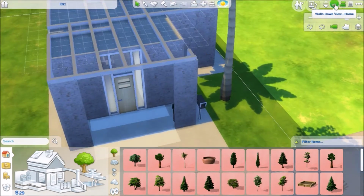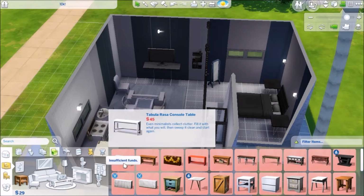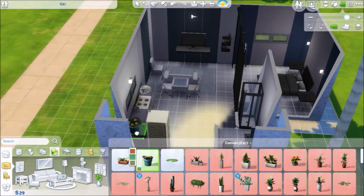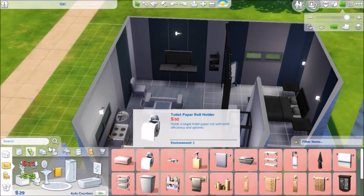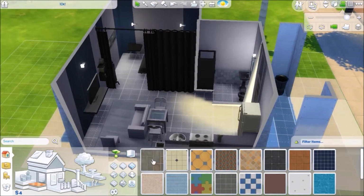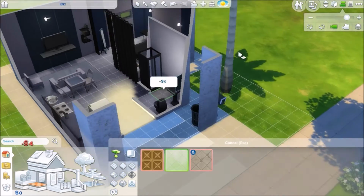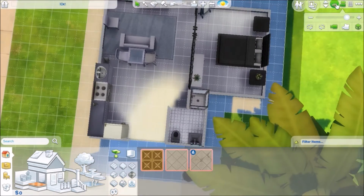And I went for a palm tree. I thought that was really cute. So this is more of a tropical or a sunny part of the world, wherever this house is going to be. And I had enough money to add a plant. And I also had 4 simoleons left, so I added a tile in the back. It kind of looks funny, but I spent all of my simoleons, so I thought that was pretty cool. But this is it for the build.